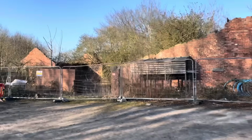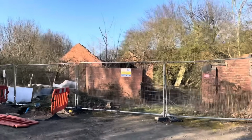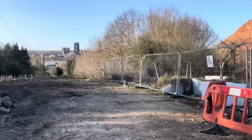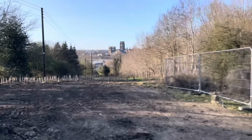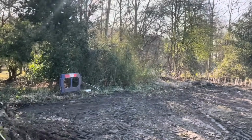And I'm looking to do a stealth camp tomorrow. I've come to recce here today. This is my backup stealth camp, with that view of the cathedral in the distance. Now I think I could get away with a stealth camp behind this tree.